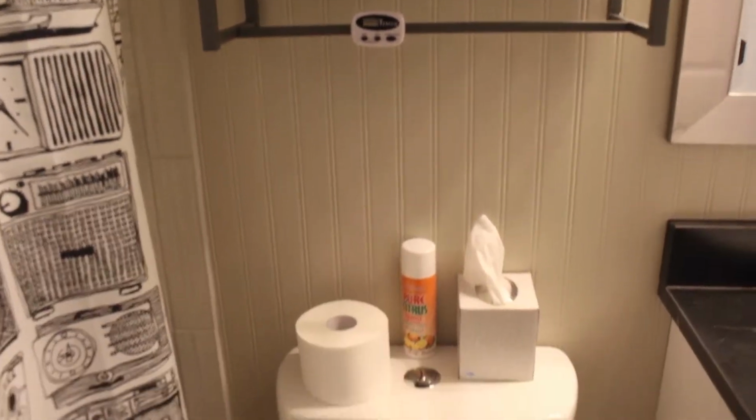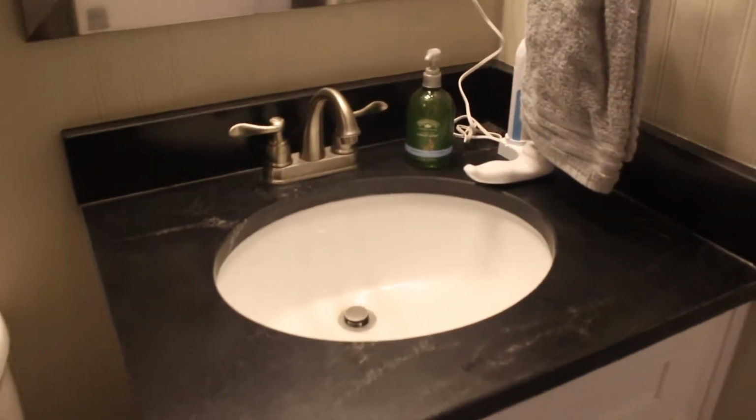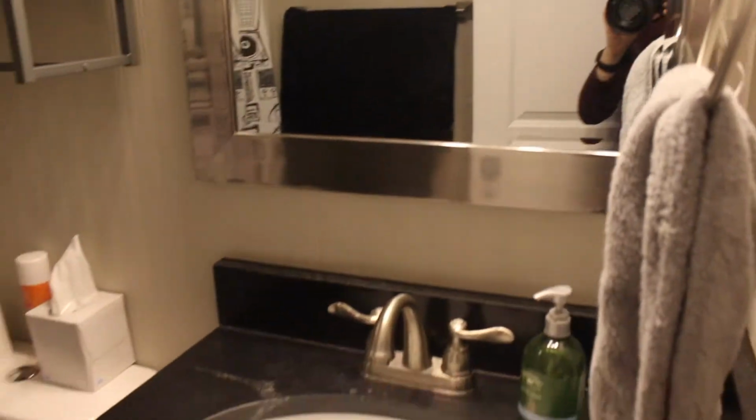Everything else is under my sink. Then there's the toilet. You know, it's the perfect amount of space for one person. And the mirror is awesome. It's really big and the lighting is great. Hi, it's me.